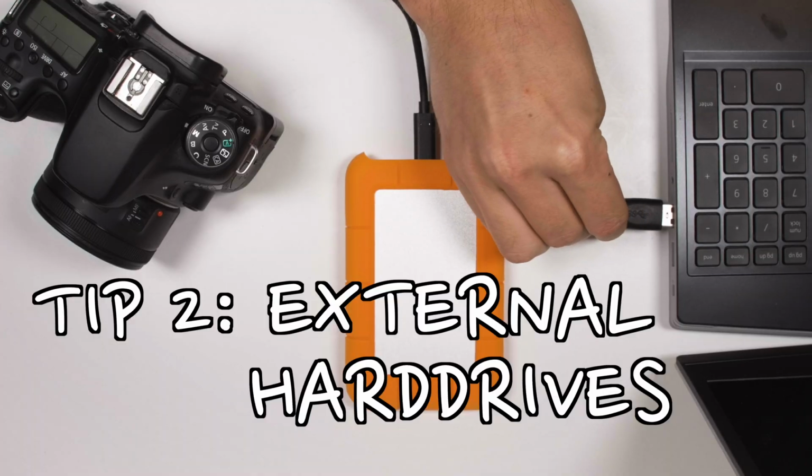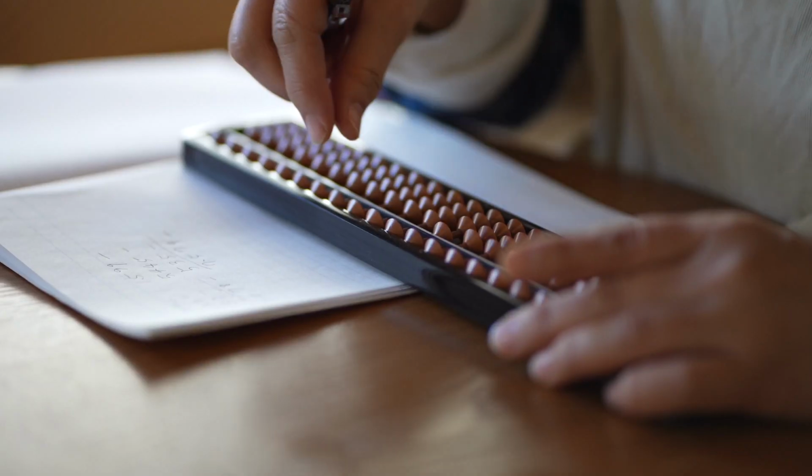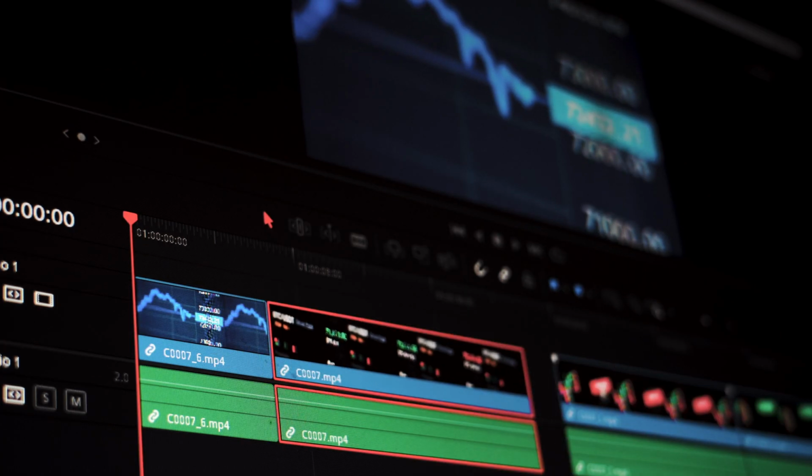Number 2, external hard drive. Now, whether you're editing on your phone, on your laptop, on a desktop, or on your abacus, however you're gonna video edit, you need an external hard drive to put all that footage on. Because even if it's on your phone, if you're gonna be doing a lot of videos, you should just dump all those videos on an external hard drive if you ever really wanna get to the raw footage. I mean, you could just delete it too, but hey, you may wanna reuse those videos someday.